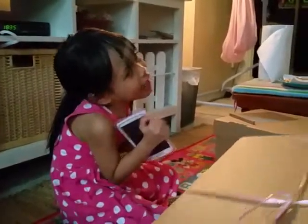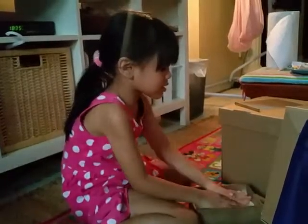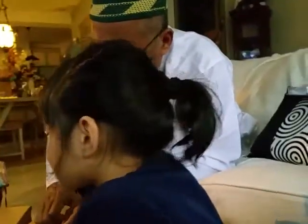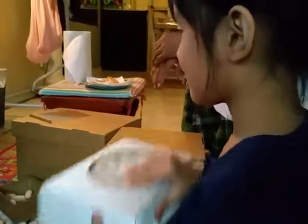Help me, Opa. Let's cut the. Why are you getting a present? This one, because Kak, you tengok, love hey, me. See how simple. Is this one you can open? Hmm, wow. You cannot open.